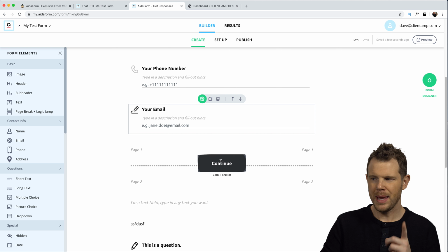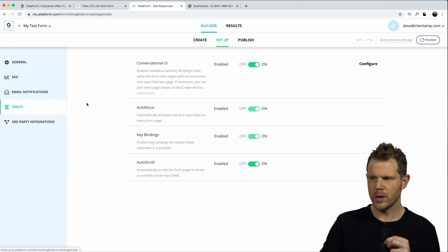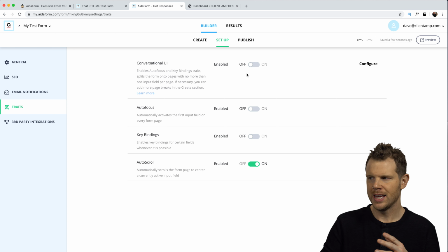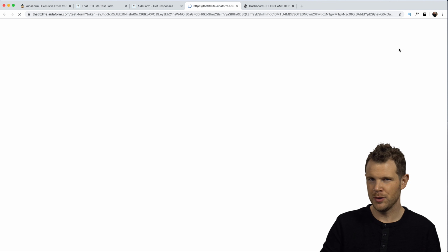Now you're going to see I've got a page break here, and I can actually publish this several different ways. If I go over to the setup screen and we go over to traits, we were looking at what they call a conversational UI, which puts one question on each page. That's why we had to press Command Enter so many times. I can turn that off, and then it's going to be much more like a single page form builder that you're probably used to seeing. Let's go ahead and preview the form now.